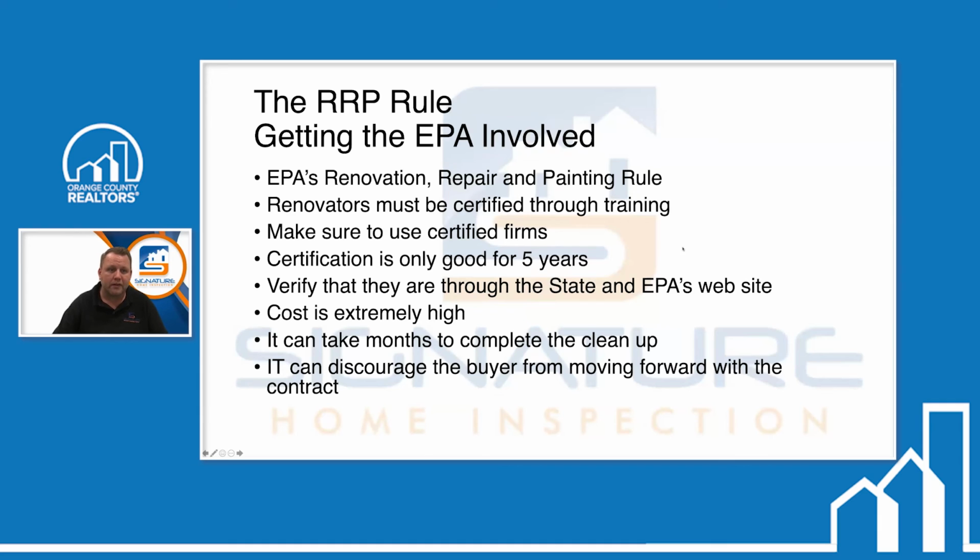So the RRP rule, getting the EPA involved. EPA's renovation, repair, and painting rule. Renovators must be certified through training. Make sure to use certified firms. Certification is only good for 5 years. So make sure you have the most recent certification certificate, because if they get certified and they don't renew it, then they're not certified. You'd want to verify that they are certified through the state and EPA's website.